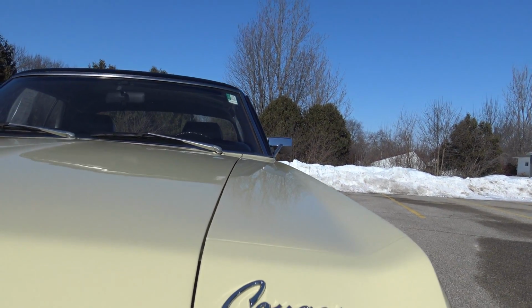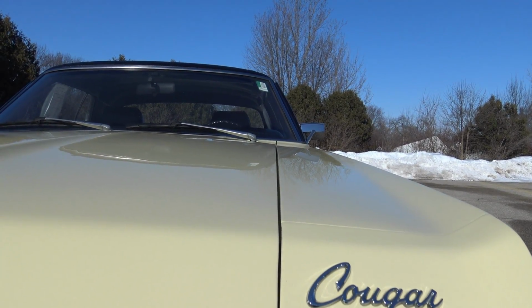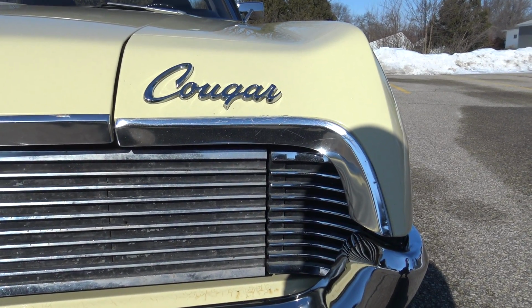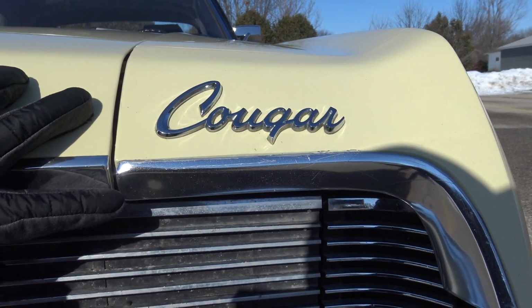Hood shuts great, lines up excellent from front to back. As we look across the top of the hood and the top of the fender, it matches up perfectly there as well. We go up front here. I do my best to point out everything we can. It does have some scratches in the front eyebrow chrome and a little ding here in the corner.